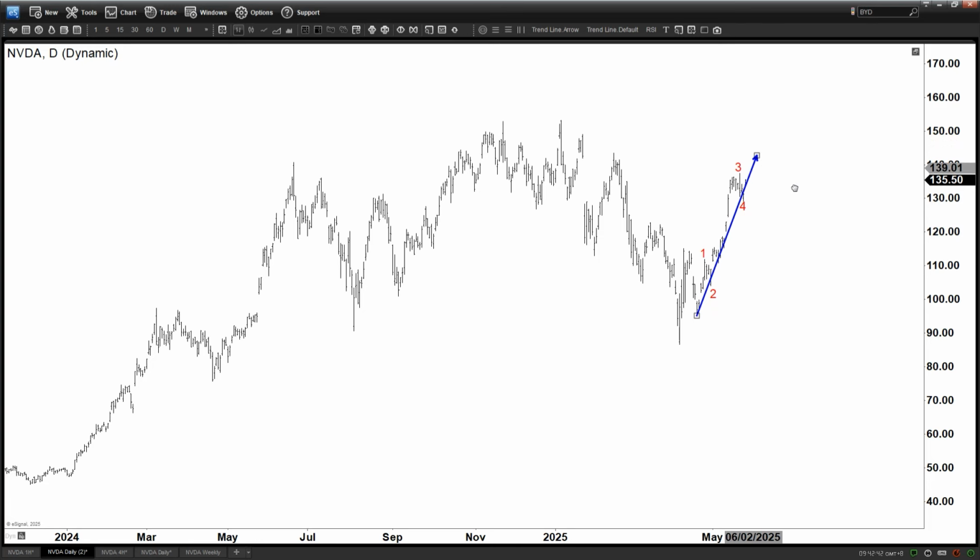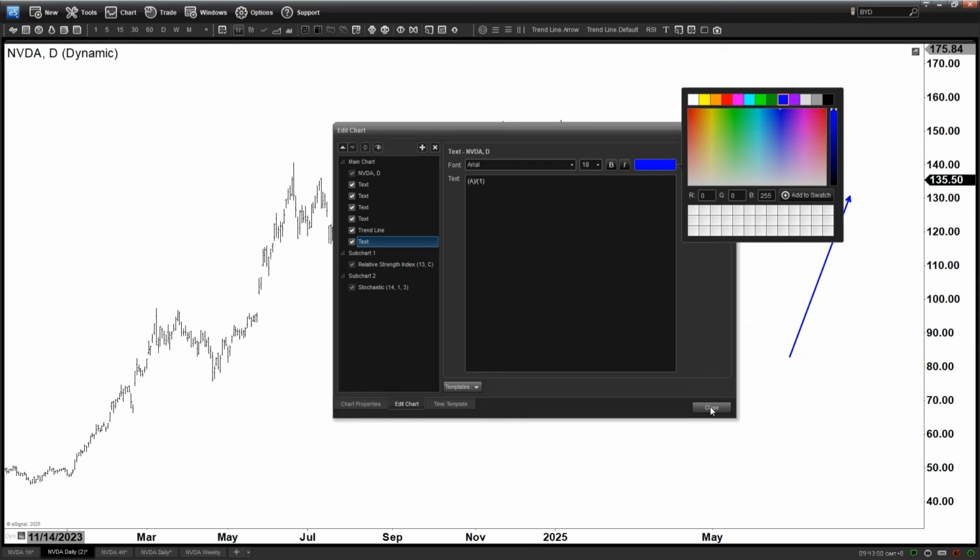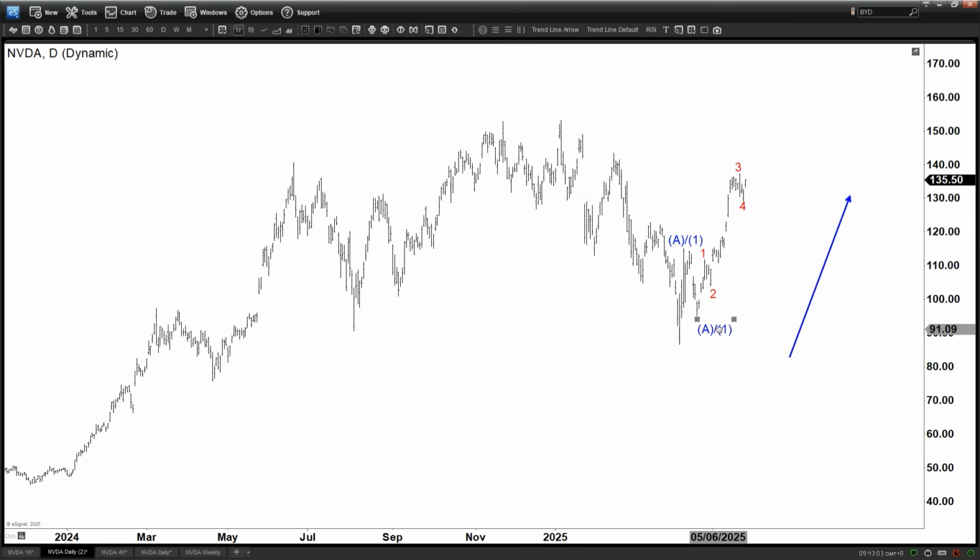Now there are 2 possible options here in NVDA in terms of the larger time frame, right? So here is the larger degree, either A or 1. This is a larger degree above this minor degree, so this is intermediate degree. So the intermediate degree here is either A or 1. So expect a little bit more upside, then that will be ending either a C or a 3. Either way, you should be getting a risk pullback, right?